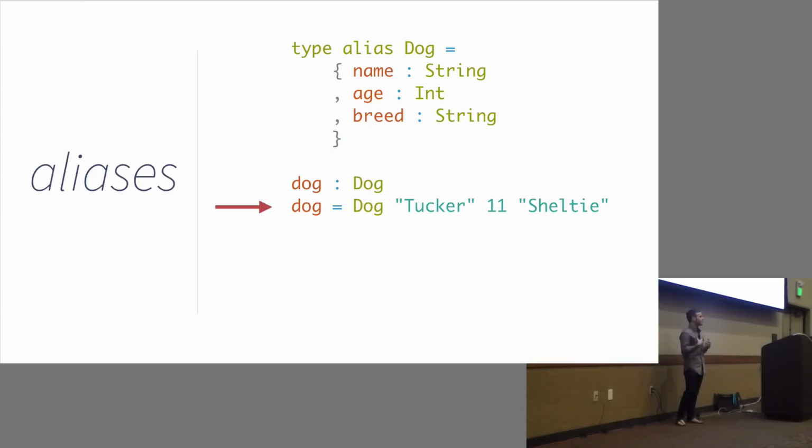But Elm actually even gives us a constructor function for that, a more succinct way to create these records. And this is through type aliasing. And it works because the order of arguments of this function matches the order of the properties that I declared in the original record. So name is first, age is second, and breed is third. So this is nice and convenient.